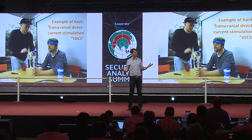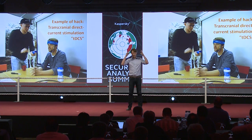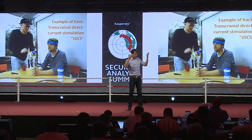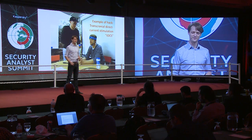So here's an example of a hack we did. Transcranial direct current stimulation. It's a way where you excite the neurons in the brain to improve learning and concentration. And in some scientific tests, there has been an effect. But we believe that what works for you may not work for me. And so we decided to build our own devices and try how they worked. And what it did for me in this instance, when we had this experiment, was that it cured my hangover. So that was a pretty cool use case. Not sure it works like that for everyone.